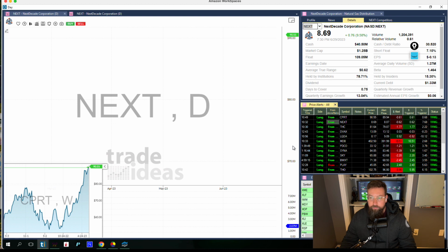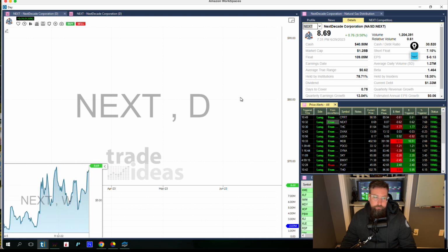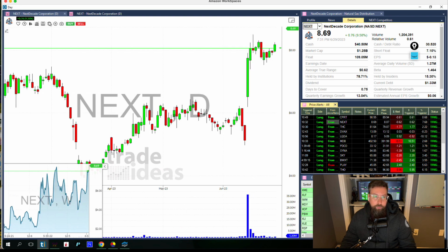Also took some Next. The idea here was simple. It was the anchored VWAP right before the gap. We had whatever crazy volume happened here from 0 to 35 million shares, basically. Popped up off of that and then pulled back and waited for this anchored VWAP to catch up. Kind of farting around 8 for a bit. So when it broke 8 today, that's where I actually got triggered in.